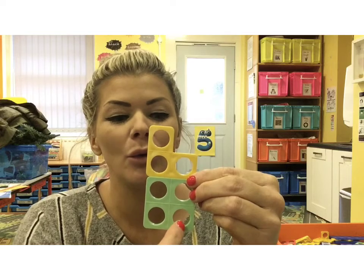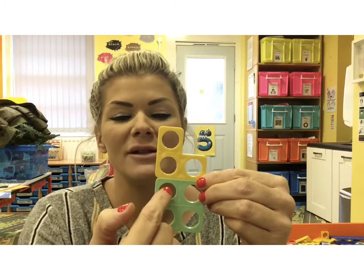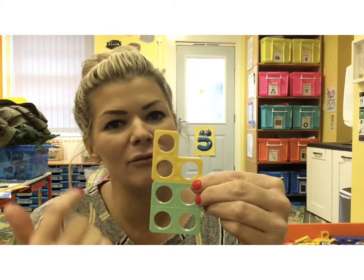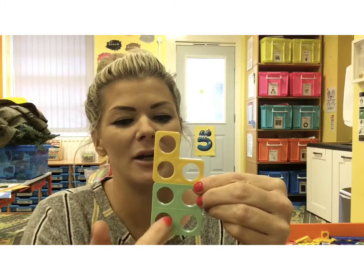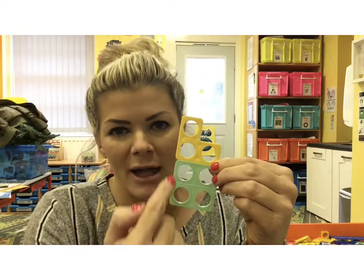Can I show you the correct way to count though? Up and down, well done. 1, 2, 3, 4, 5, 6, 7. I got the same answer as well. If I count it back and forth, 1, 2, 3, 4, 5, 6, 7, 8, 9, 10, 11, 12, 13. I get very confused, so it's really important you go up and down.